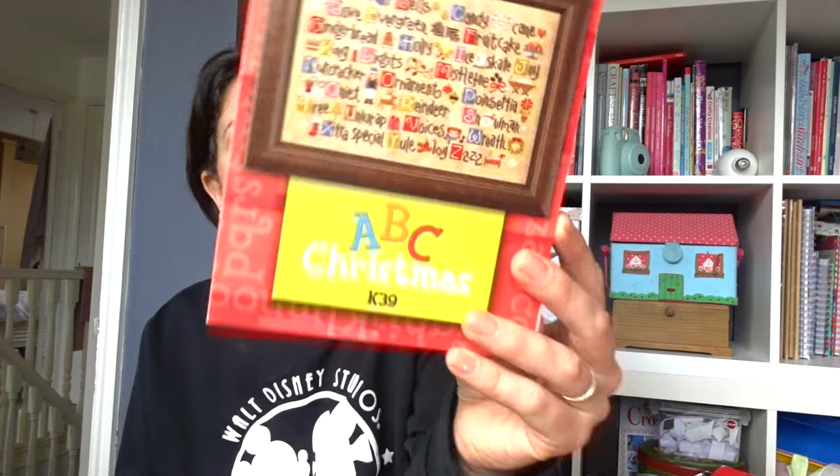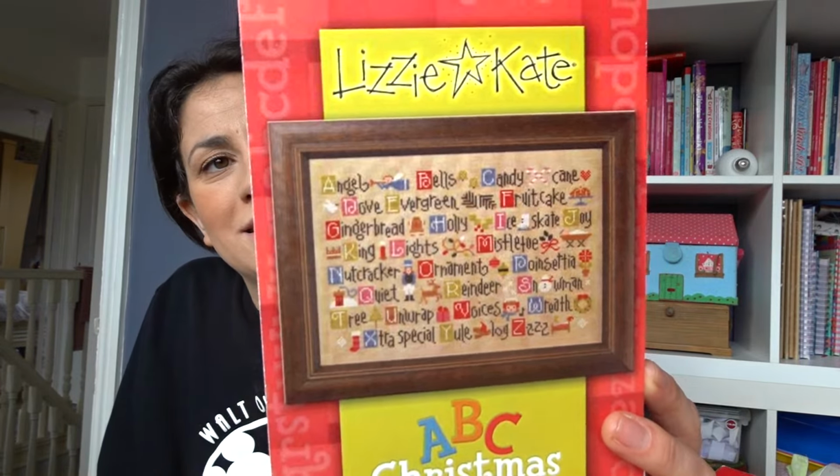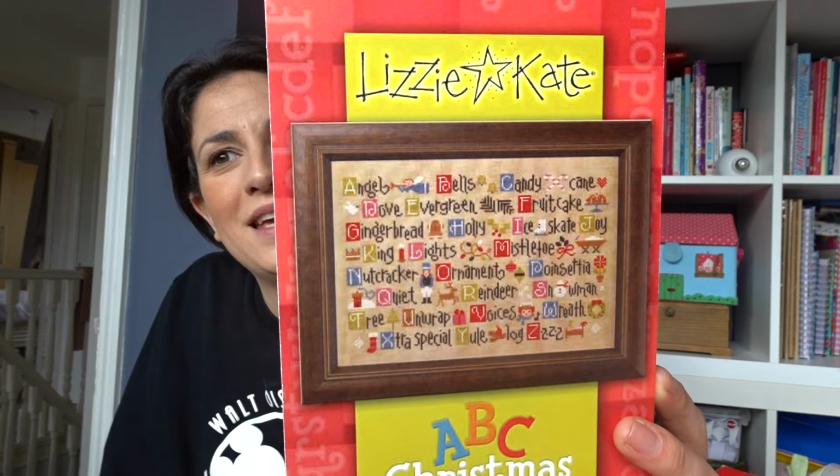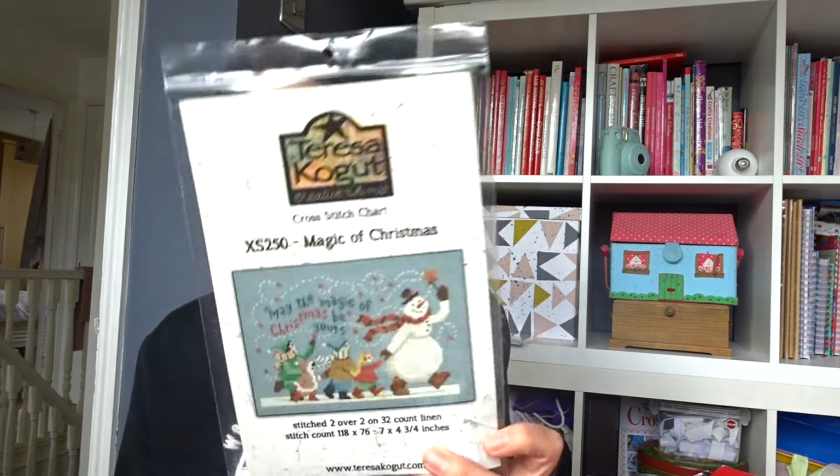So my first Christmas one is the ABC by Lizzie Kate. ABC Christmas, sorry. And it's Christmas in Stitches from A to Z. My next one I got from the Knitting and Stitching Show, which is the Teresa Corgut. I never know if I'm saying that right. Teresa Corgut, Magic of Christmas.